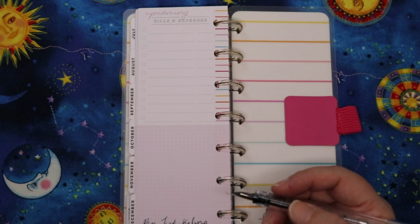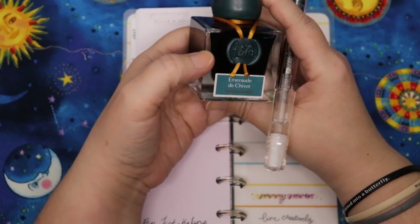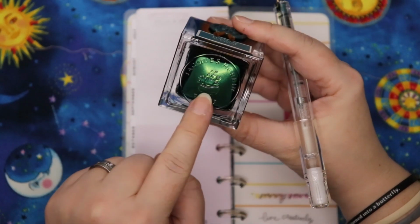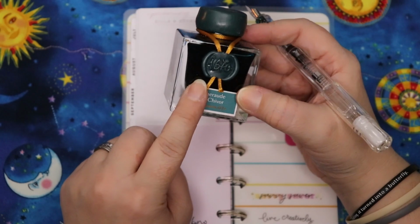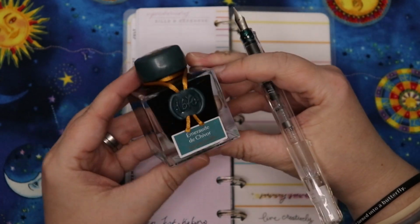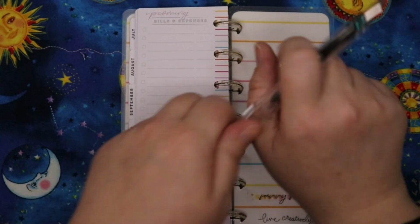It is really a fancy ink. It is the Emerald de Chavour. I probably slaughtered that. And this is a green ink that has a golden shimmer running through it. It's really, really pretty. I found out about this ink from Dustin, who showed it to me, and I think it's really pretty. And I thought a green ink in the money planner just kind of felt appropriate. So that's what I'm doing.